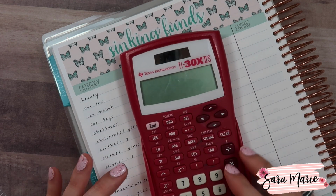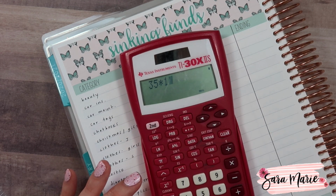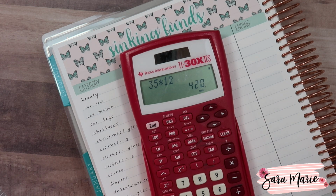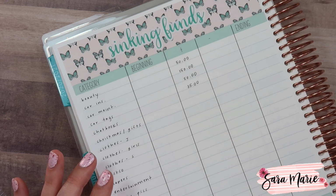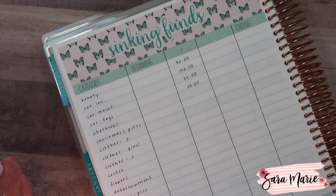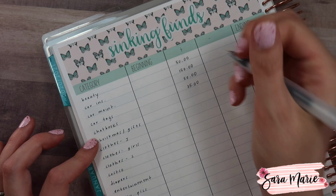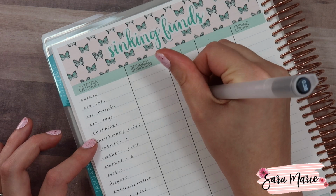I just want to see really quick. If we do 35 times 12, that's 420, and honestly, the car tags are probably 150, maybe a little bit more. So we'll see as money starts coming out of the car tags, and we'll get a better idea if that's too much or too little. I know that it raised recently, so I just want to make sure that we have enough in that account. Next is chat books, and I do $10 for that every month.